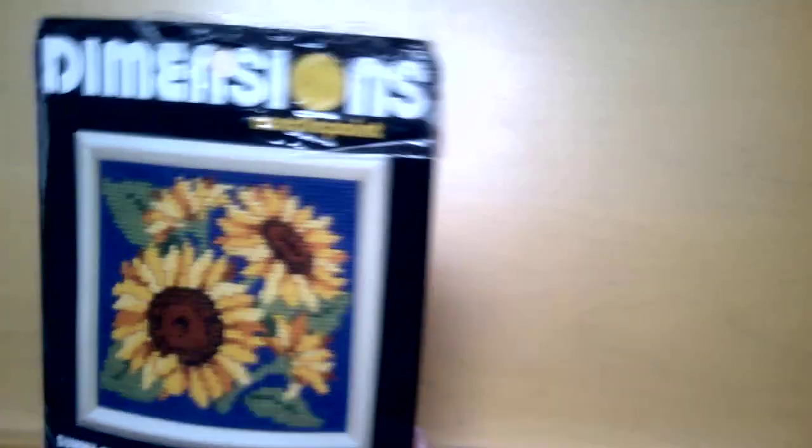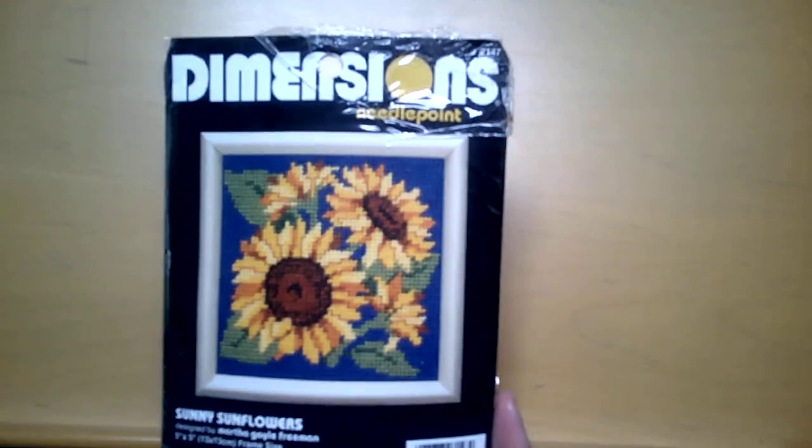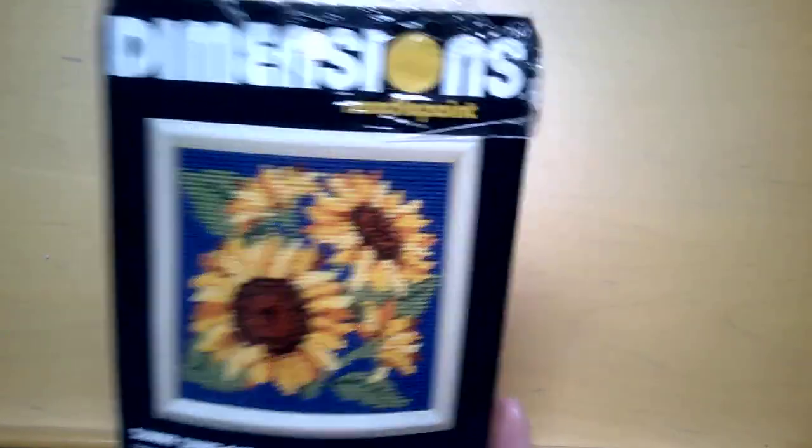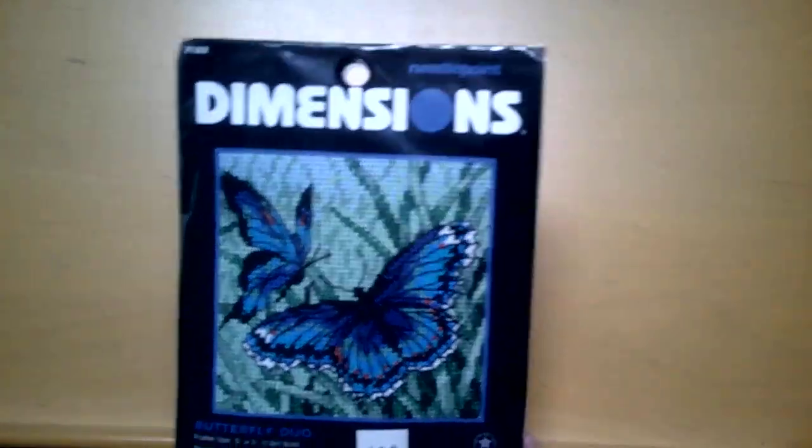Okay, this is not cross stitch. This snuck into my box, but it's needlepoint. It's a Dimensions needlepoint kit called Sunny Sunflowers, and I don't know how many of those snuck in. Here's another Dimensions needlepoint, butterfly duo.